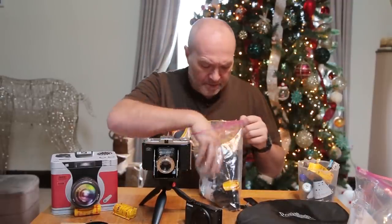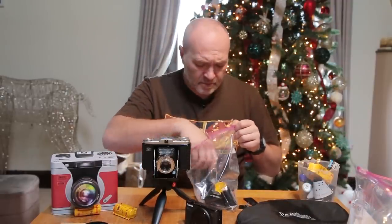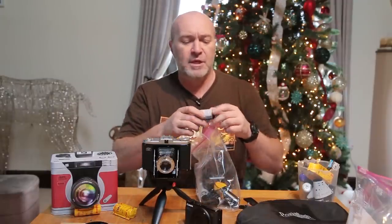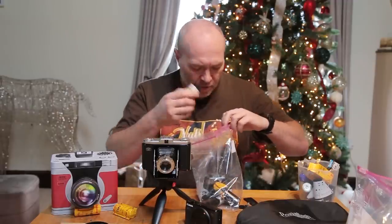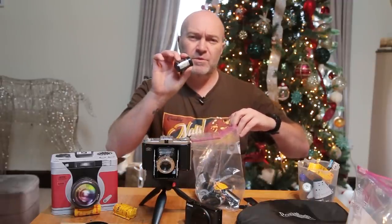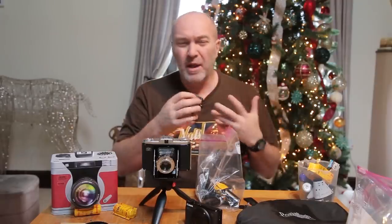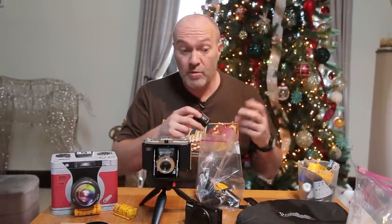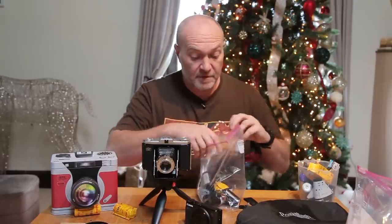There's also lots of different black and white films, so I'm going to have to try and get some different developers for some of these films, like some of this Adox film, and I've also got some cine steel film as well, so I'm going to have to play around and see. I don't want to waste it, so I might as well research and find out what the best development is to use for these films.